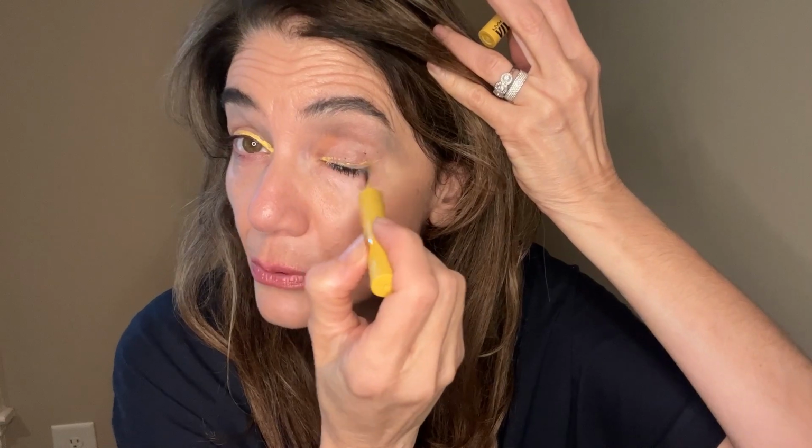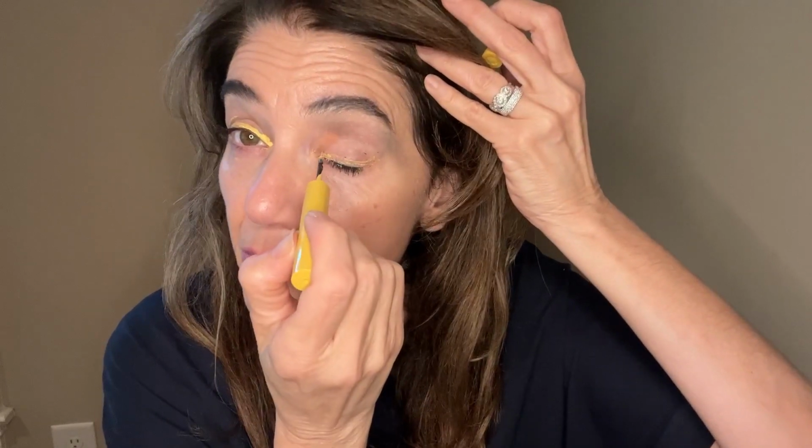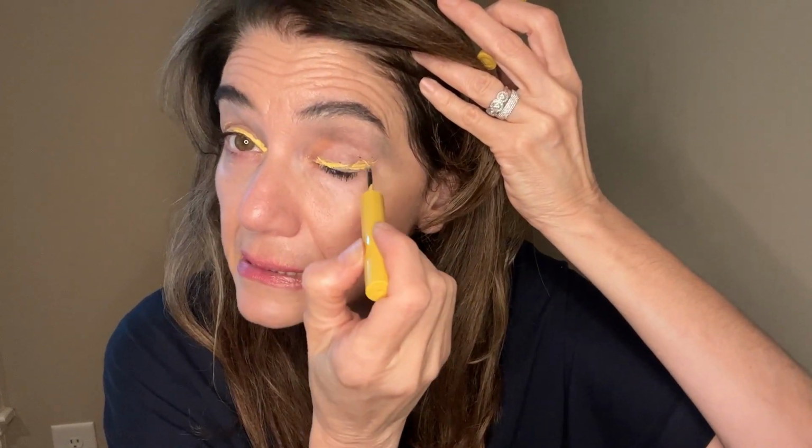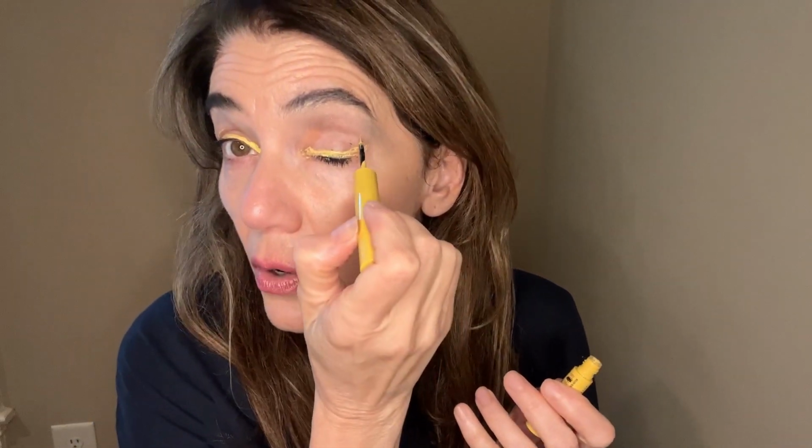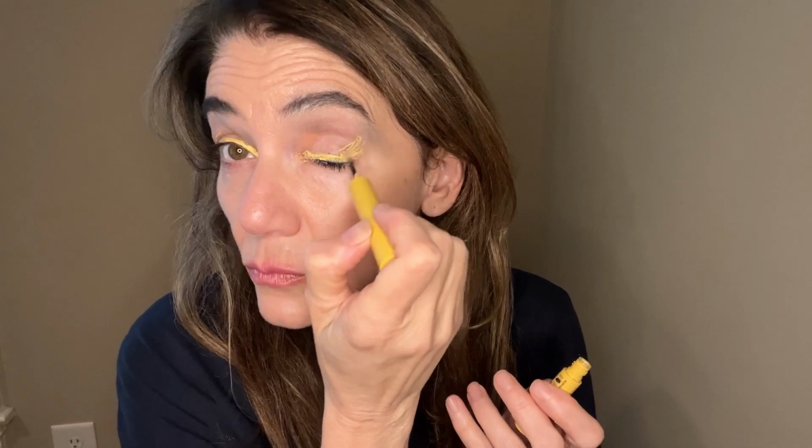I was testing my eyeshadow. We can see the blue gray that I have up here. This is really neat. It's a beautiful color. The only thing with these liners, they're extremely wet, so you have to wait and wait and wait.